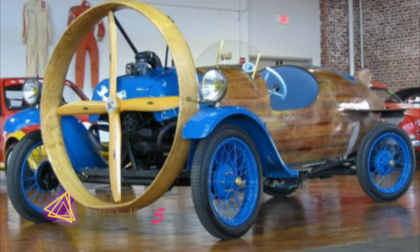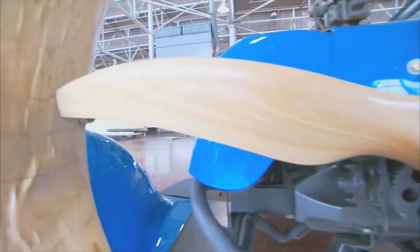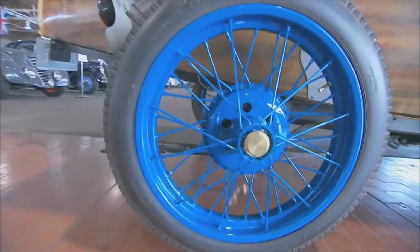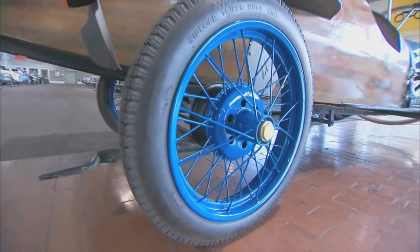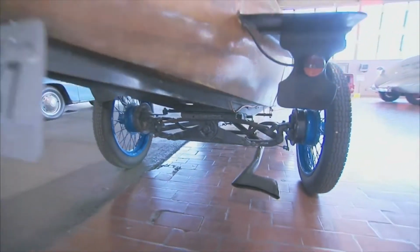Number 5. Helicron Number 1. Constructed in 1932, this one-of-a-kind, propeller-driven car was discovered in a barn in France in 2000, having been placed there by the original owner in the late 1930s. Little could be seen of it through the rubble.